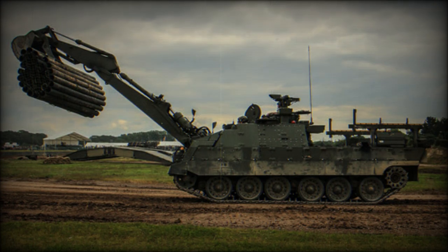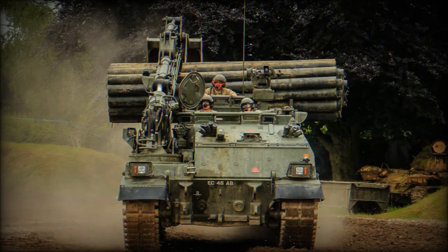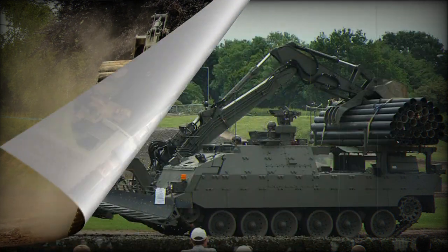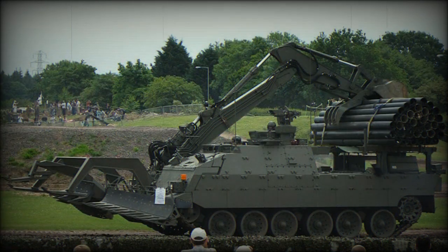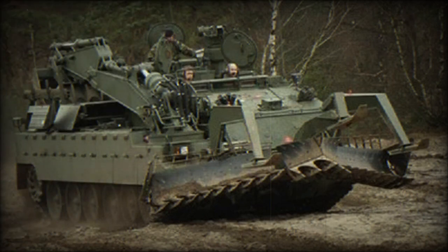This combat engineering vehicle is armed with a remotely controlled 7.62 mm machine gun for self-defense. The Trojan has a crew of 3, including commander, driver, and operator. This combat engineering vehicle is powered by a Perkins CV-12 TCA turbocharged diesel engine developing 1,200 horsepower. Vehicle is also fitted with auxiliary power unit, which powers all systems when the Trojan is stationary and the main engine is turned off.